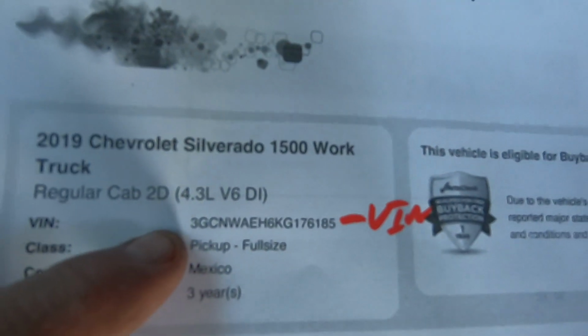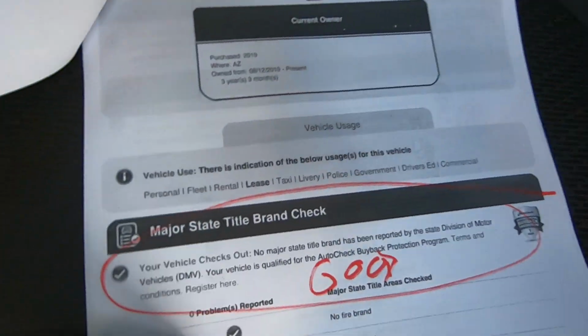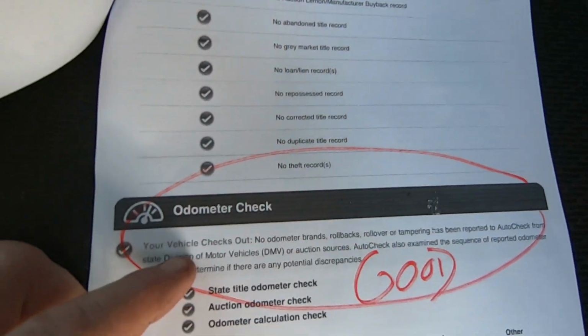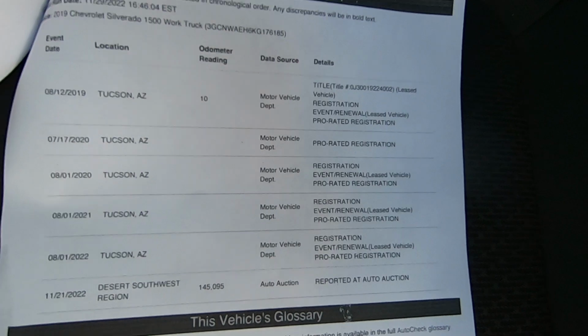Here's the AutoCheck. This is the vehicle history. All this stuff will be linked in the ad so you can read it yourself. There's your VIN. No major title problems, obviously. No accident history, no damage history. No odometer rollbacks or brands. Born in Tucson, blah, blah, blah.